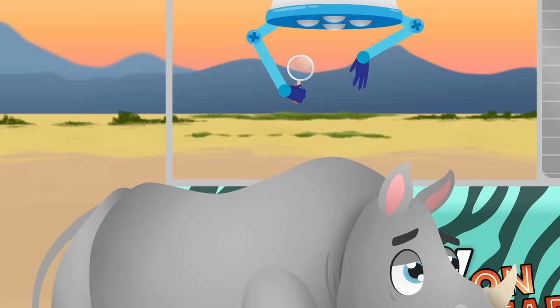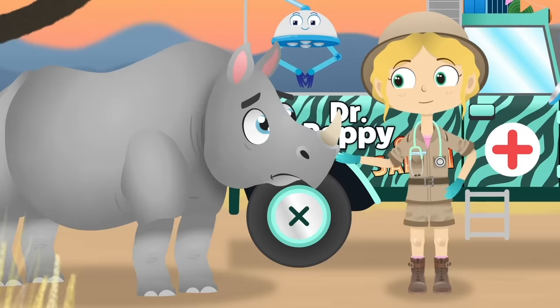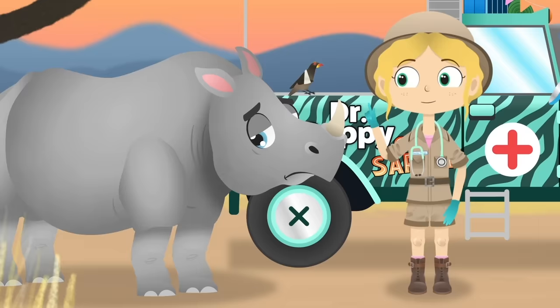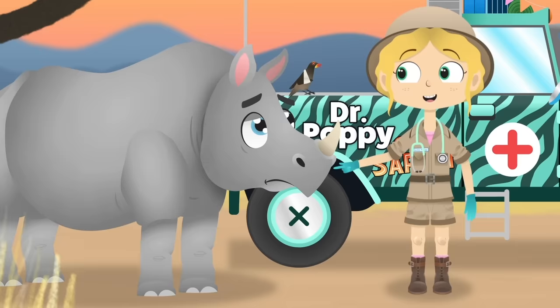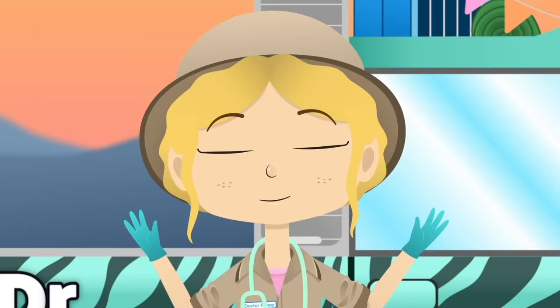I'm afraid you have little insects called ticks on your skin, Shaka. They are on your back and behind your ears. I know you can't reach back there to get the ticks, Shaka, but don't worry. I think I know someone who can help. Oh, Lulu! Could you come here, please? Shaka, meet Lulu. She needs to rest while her wing gets better. Lulu, meet Shaka. He could really use your help with a tick problem. I think those two are going to be great friends.